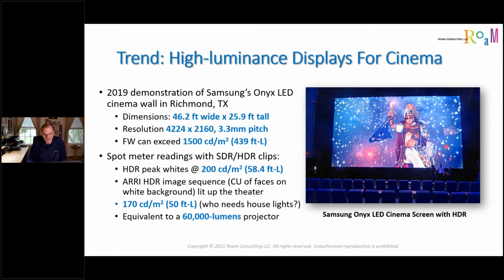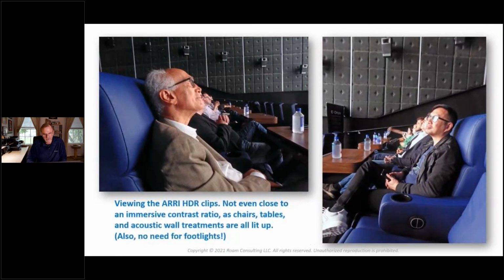To give you an idea just how much light spilled off the screen with all the room lights off, here we go. Okay, this is no trick in exposure or anything. You notice on the wall, there are acoustic wall treatments and speakers. The chairs lit up, the tables lit up, the people lit up. So you don't need any footlights. This is one of these high-end theaters, by the way, where you order from a waiter and then they bring your food to your table and your drinks to your table. So they have to have some footlights, have to have a little bit of light in there. But at this point, the room is as bright, if not brighter, than if we turned on all the overhead lighting.